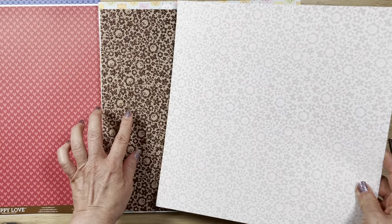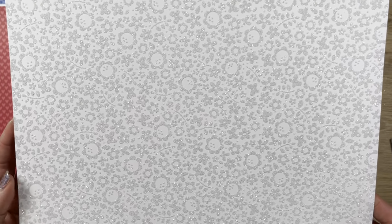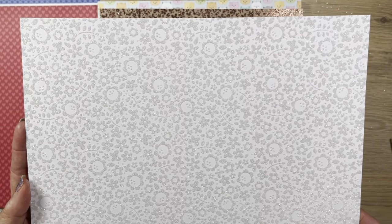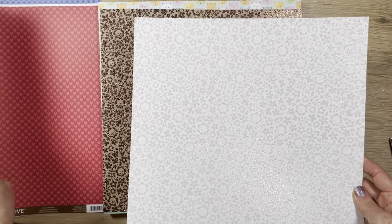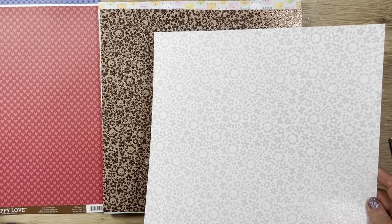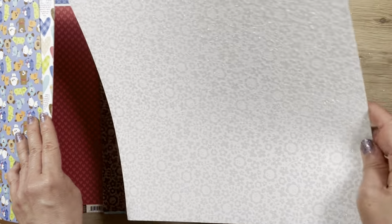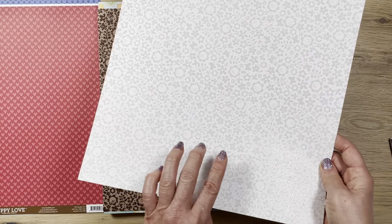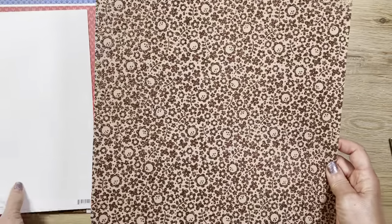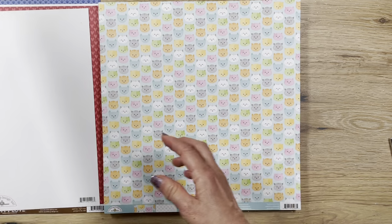And then they usually give you some kind of specialty paper in this type of pack that goes with the collection they put in. So usually they put a few pieces of paper from a collection and then they put some specialty paper that goes with that collection in the back. So these are the two they put in. Gorgeous. Glitter paper. Very pretty.